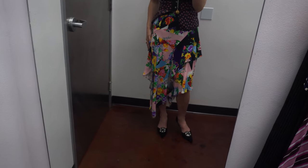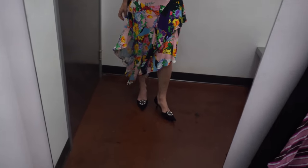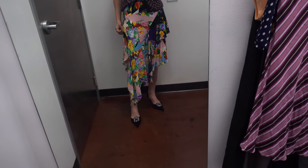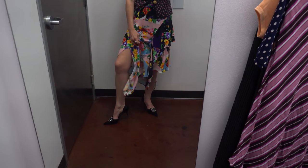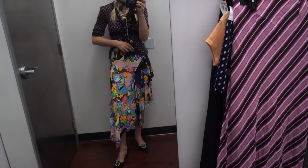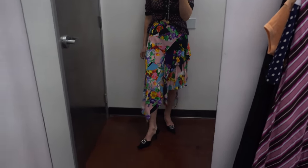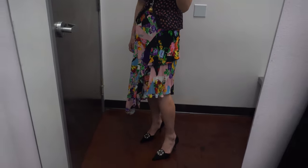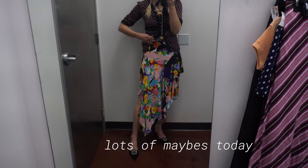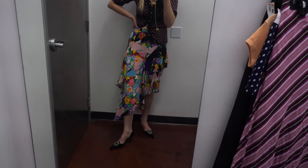Here's the Topshop skirt. I don't know. I love all the colors and the prints. I don't know if I like all these cuts on it. But it also could be a really cool piece to do layering with. Or boots. Ooh, that would be really cute if I had boots on with it. Okay, this is a maybe, but definitely very much what I was looking for in terms of color and print. But we'll see.